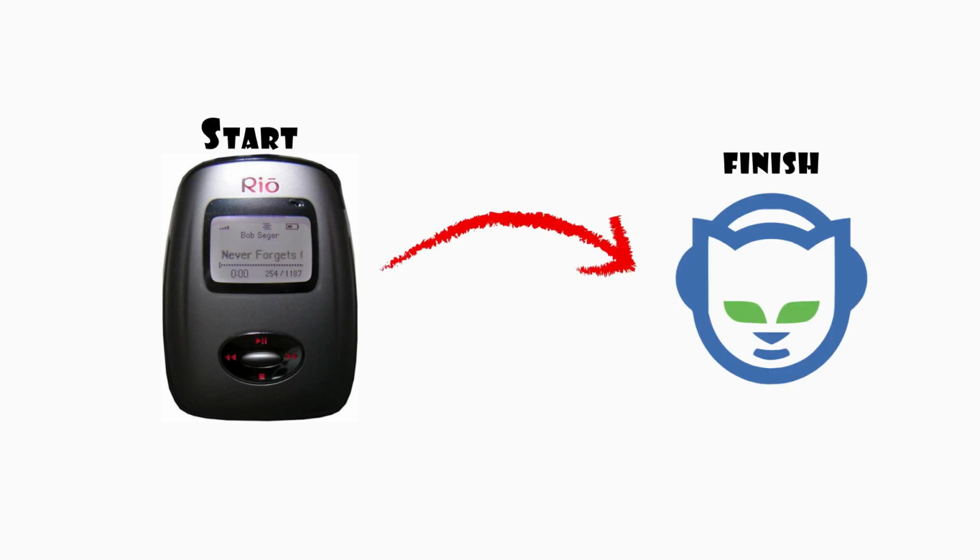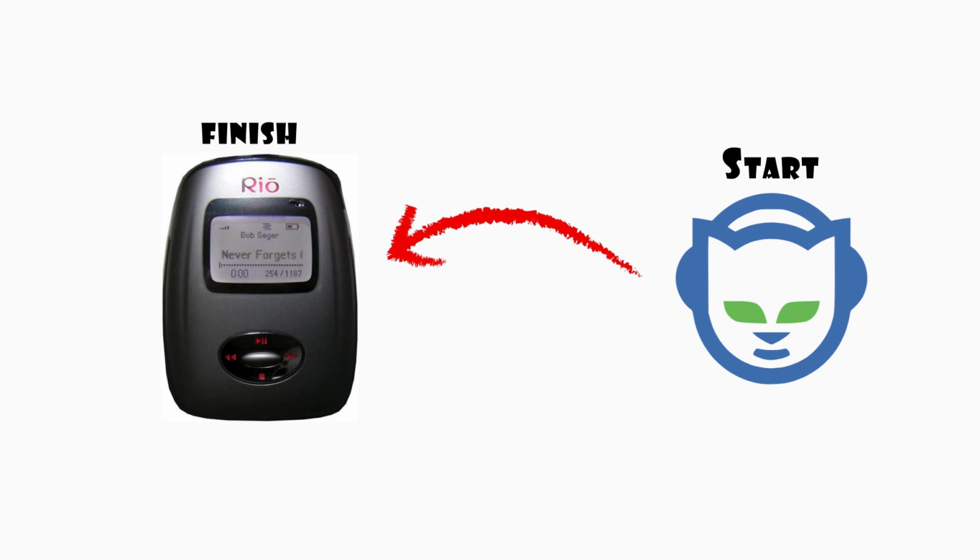Most people who remember the Rio at all remember it as the device that got Napster started. It didn't. Napster came out a year later. What actually happened is stranger.